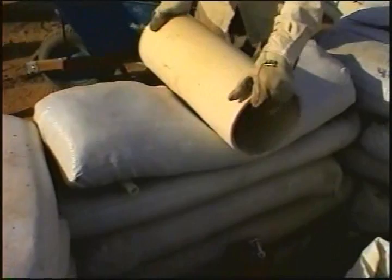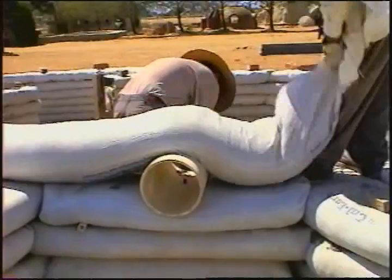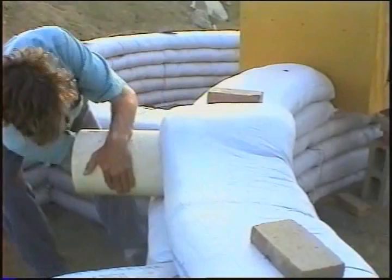In this dome, we put several pipe windows and vents for ventilation and the chimney. We can simply continue the bag over the pipe and later remove the pipe itself to create a simple hole. This one is for the chimney.